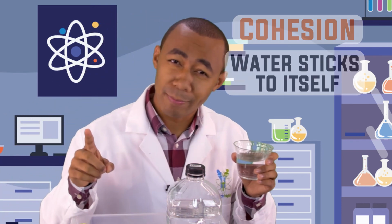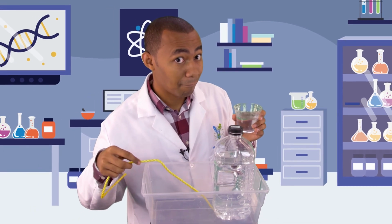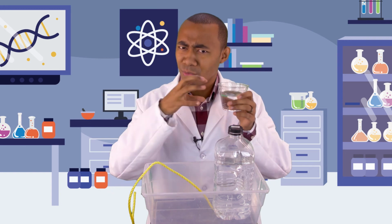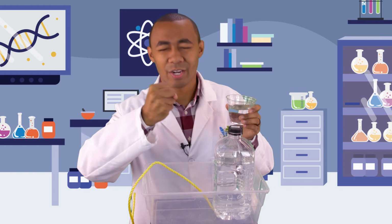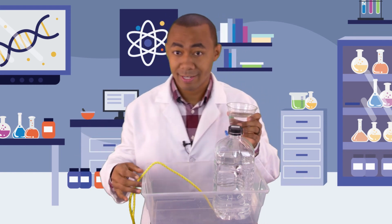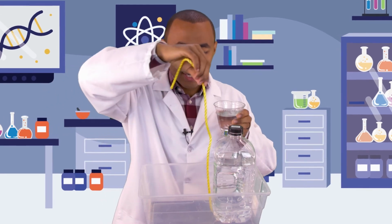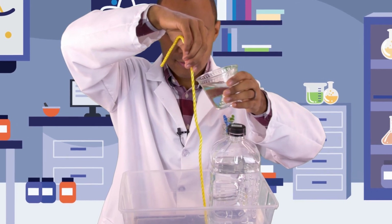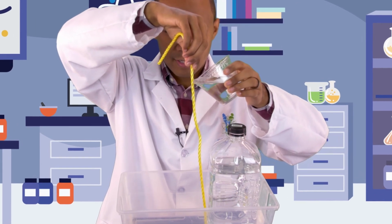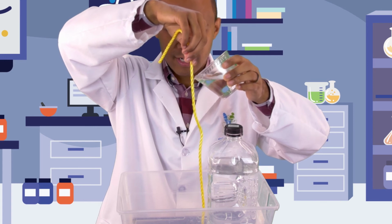Okay, so do you guys remember what it's called when they stick to the string? Exactly, it's called adhesion. And do you remember what it's called when the water sticks to itself? Cohesion! Very good. So now let's see how this works. We're gonna take our water, and you could try it different ways. You could have the string straight up like this, and let's see what happens. Okay, as you can see, the water is going straight down the string, right?